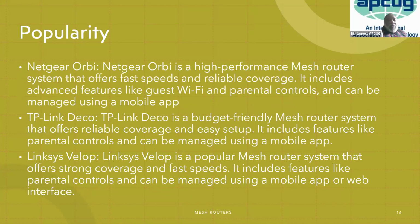The Netgear Orbi is a high-performance mesh router that offers fast speeds and reliable coverage. It includes advanced features like guest Wi-Fi and parental controls and can be managed through a mobile app. TP-Link Deco is a budget-friendly mesh router system that offers reliable coverage and easy setup. It includes features like parental controls that can be managed using a mobile app.